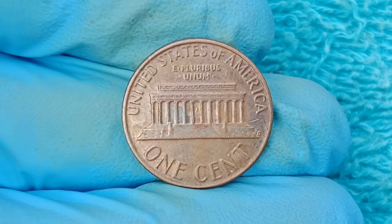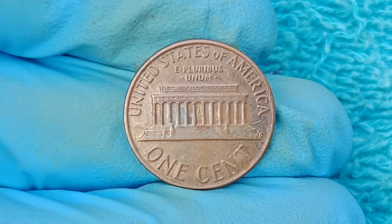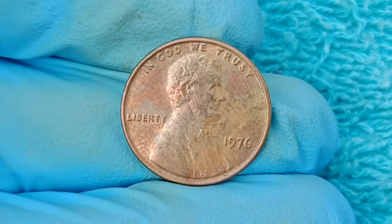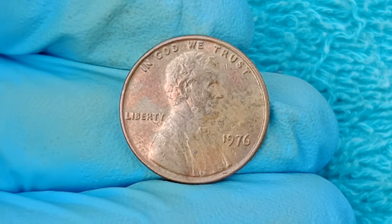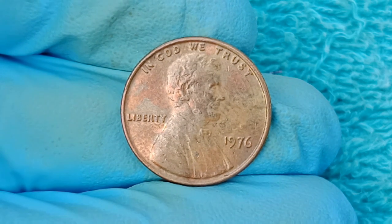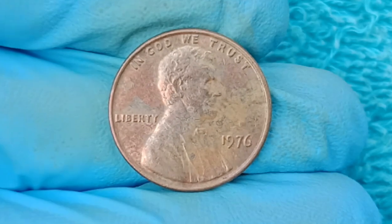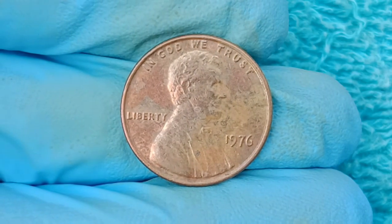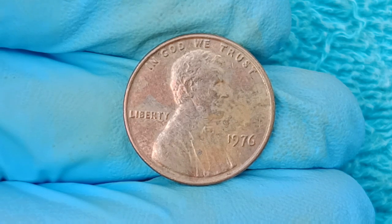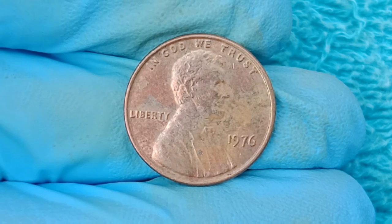And when the first certified 1976 error cent matching all these characteristics hit the auction block, it set off a global bidding frenzy that lasted over 14 hours, with collectors, investors, and even museums competing to acquire the coin, which eventually sold for an eye-watering $438 million to an anonymous buyer believed to be a private collector with one of the world's most valuable rare coin collections.